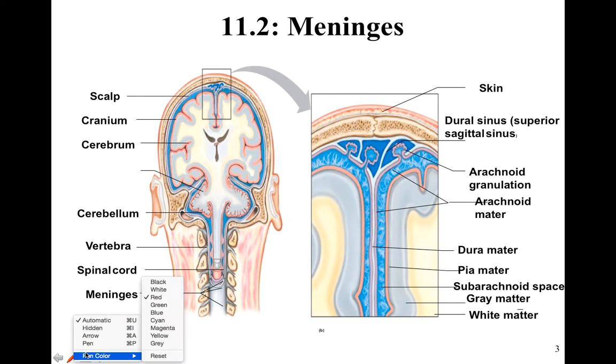The dura mater is the most superficial layer, so the one furthest from the brain and spinal cord. And dura mater actually means tough mother. Within the dura mater, we're going to have these sinuses, like what we see here and here. If you were to do the sheep dissection, you would notice that the dura mater was extremely tough. It's hard to even cut or tear.